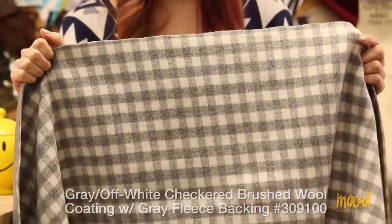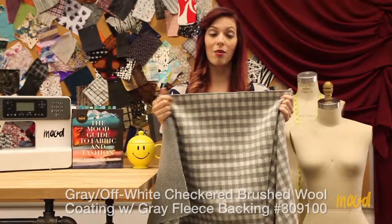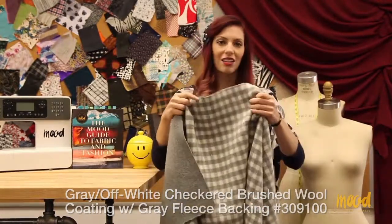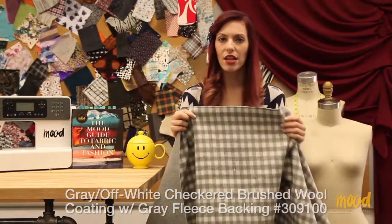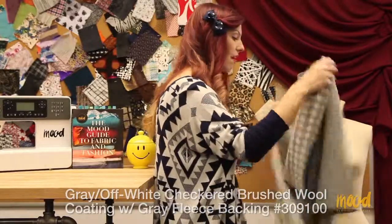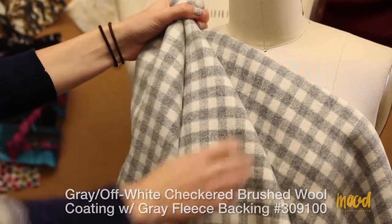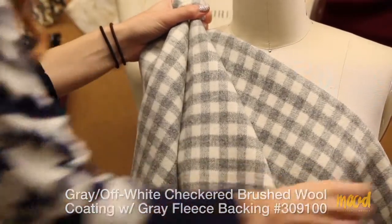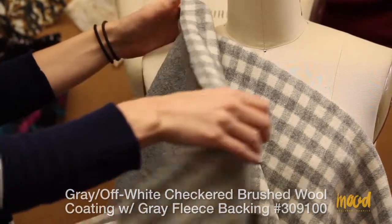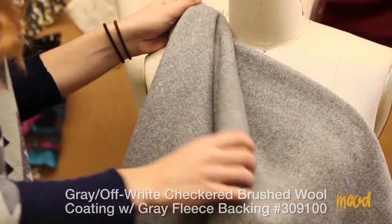It's got a nice thick hand, great for insulating one's body in the winter and keeping yourself warm. It's got a very stiff coating type drape, so it's definitely a heavier weight coating fabric. The drape is very heavy and it's very crisp, very thick, I would say, actually, and great for coats, great for overcoats, great for capes, great for cloaks. That's definitely what I see this fabric being made into.